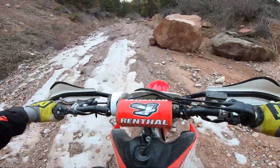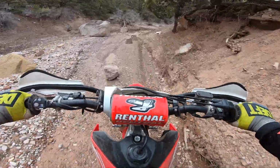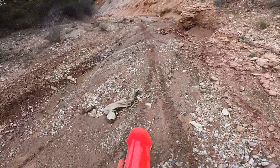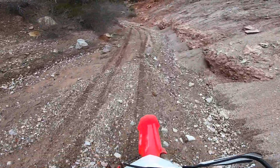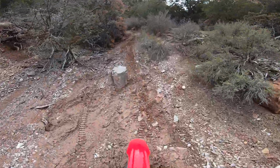So we took this bike to Utah, went to southern Utah, to central Utah, Green River, Richfield, and to Hurricane, Sand Hollow area. As you can see, we got some amazing footage of riding. We love this thing out there. We got about 15 hours or so on this bike now and have been real happy with it. Not a ton of complaints.